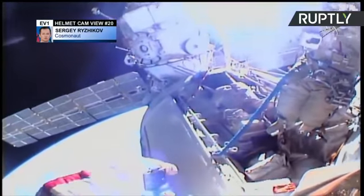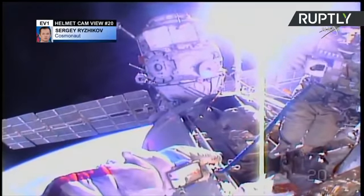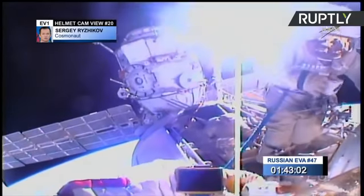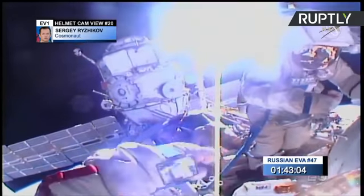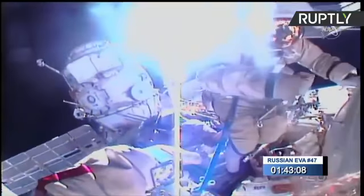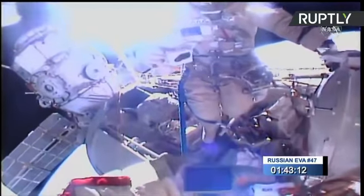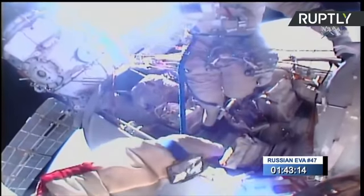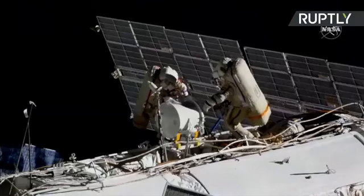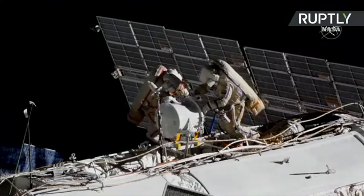Other tasks on the docket will be the disconnection of a telemetry antenna that links the Zvezda service module to the Pirs docking compartment and its attachment to the interface between Zvezda and the Poisk module. That begins the lengthy series of work over the next several months to decommission the Pirs docking compartment for its removal and disposal via a Progress spacecraft next year.